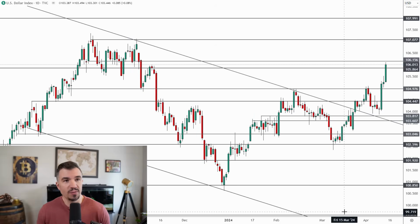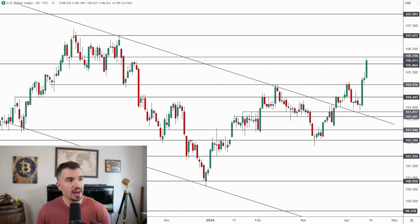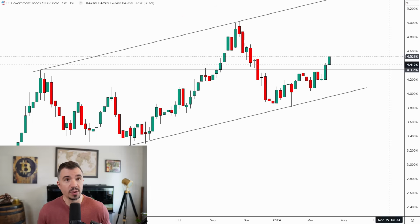So looking at the daily chart, if we do get a pullback for the DXY, then we are looking at this 105 area. Now, this is also crucial because as long as the DXY is above this area back here, I do favor buying dollar dips. And that's also true for the US 10-year in that 4.335% level.